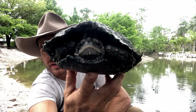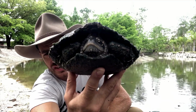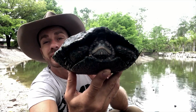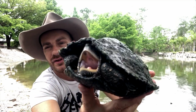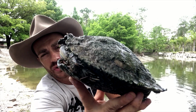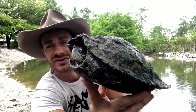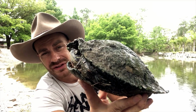But both are very, very strong swimmers because if you think about it, most map turtles are found in rivers where there is a current. So these guys really got to be able to plow through the current in order to get the job done of living a healthy, happy life. Now, I definitely don't want to put my finger in there because that would hurt. So even though it's not a snapping turtle, they got a pretty powerful bite. All right, so there you have a little question answered.